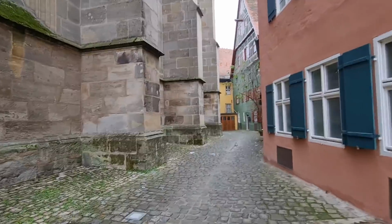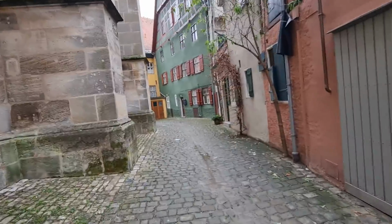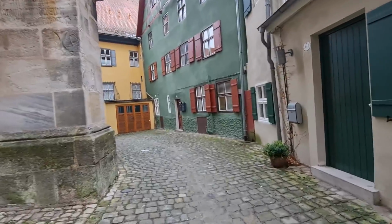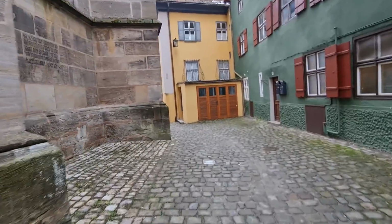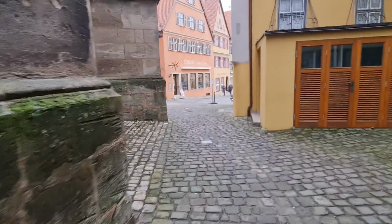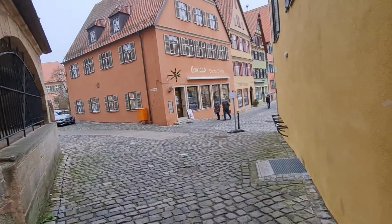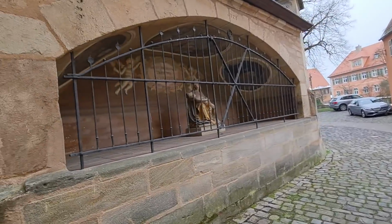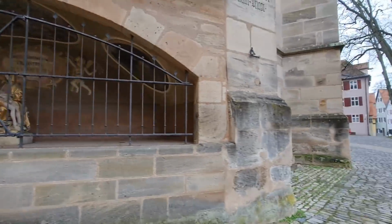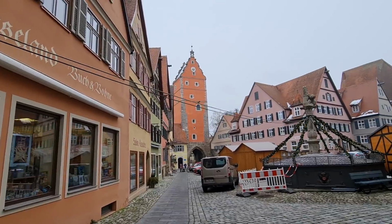Let's just see where it takes us, or if this is a Einbahnstraße, cul-de-sac. Doesn't lead anywhere. Ah, okay, we get out again. And this is the next gate, you see.